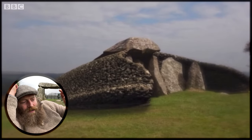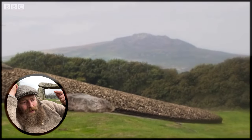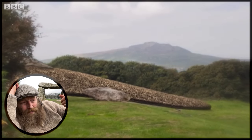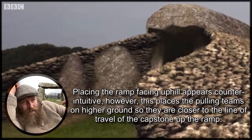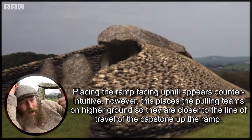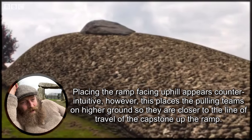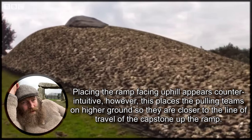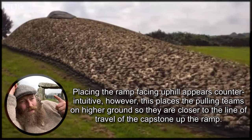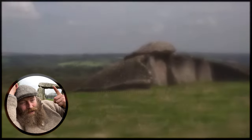I haven't researched a great deal what's behind it, but from a little bit I've read about it, this reconstruction is what they thought the dolmen originally looked like. I don't think it is. I think what they're actually looking at here, the remains of this mound, is actually the remains of the construction which they built in order to raise this capstone.